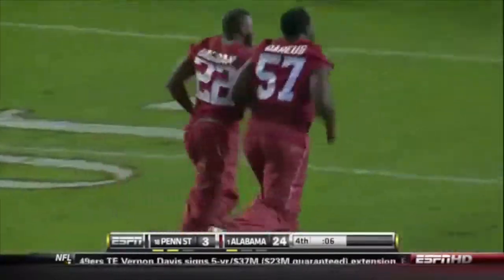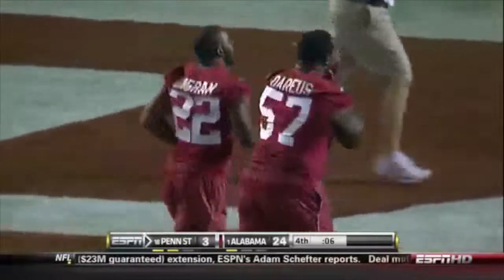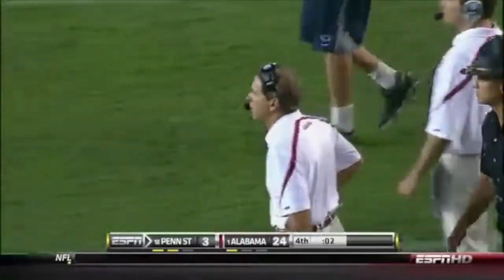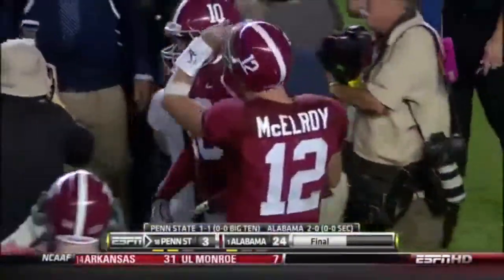Jopa looking for Coach Saban. Darius and Ingram get ready for their next outing. They'll both be back. No question, ladies and gentlemen, it was Sweet Home Alabama here tonight.